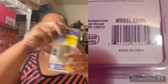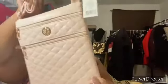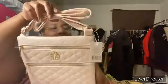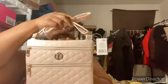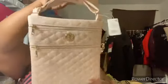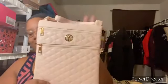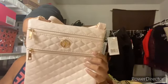And the next thing that we have is this pretty bag. This is pretty. Don't you think it's pretty? Long strap up here. Got a pocket in the back. 2 pockets in the front. This was $12.50. Baby, fashionable. Ooh, I'm just saying. This is cute. Here goes the barcode and everything.